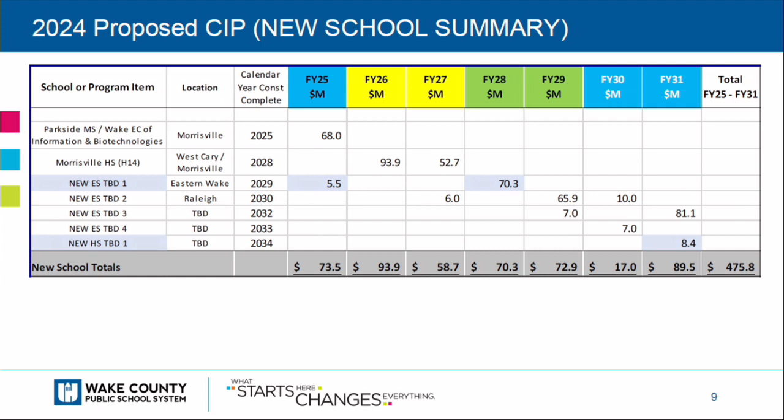The only other change in the new school summary is with FY 31 coming online, you have design dollars for a new high school to be determined. It's a placeholder that can change from high school to middle school or elementary school, depending on needs as we get closer to that date.